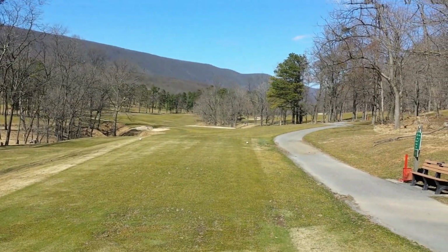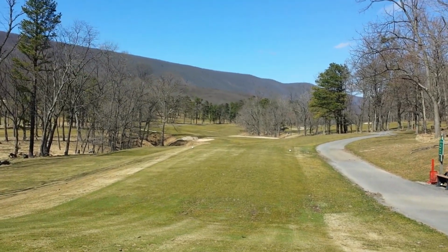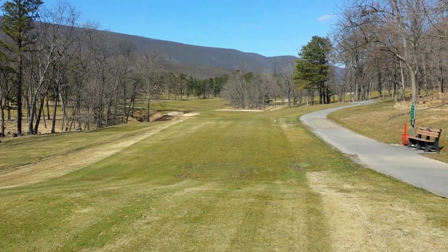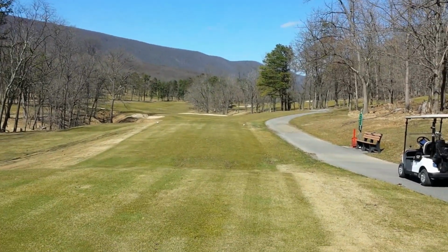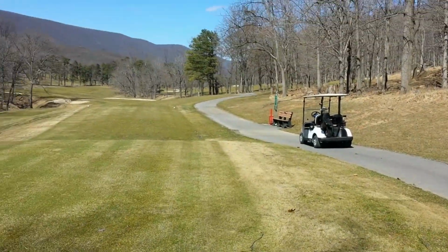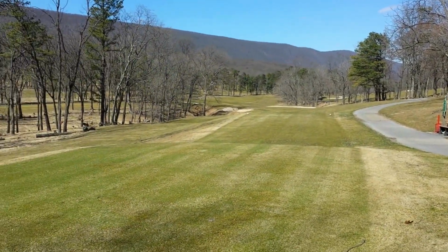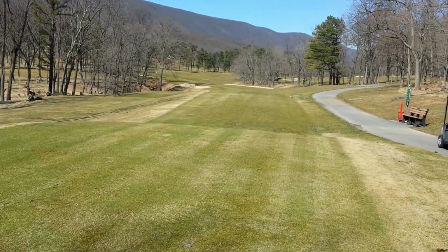Alright, so we're far enough out from the clubhouse now where we can begin to do some serious exploring. So what do I think of this course so far? It's actually not bad, even though it's relatively flat here in this section. The reason I'm backing up is to show you the difference between the back tees here, which are marked 190, where I'm standing. Front ones are probably about 110.